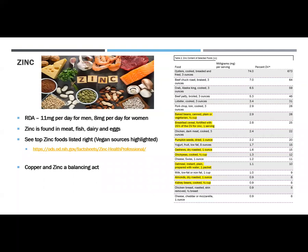That can be a problem because we do want to try to keep those in balance in the body, and that gets more difficult as we age. But I will try to put an article out on the group feed so that you can read about that or learn more if you're interested.